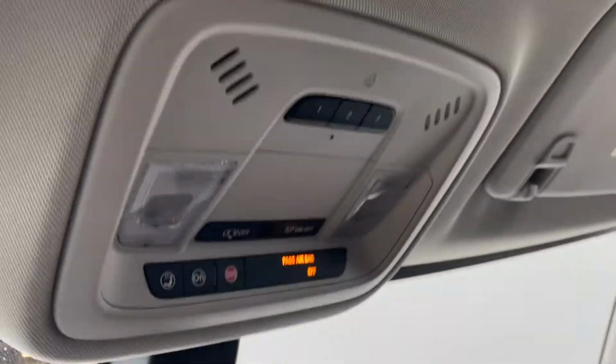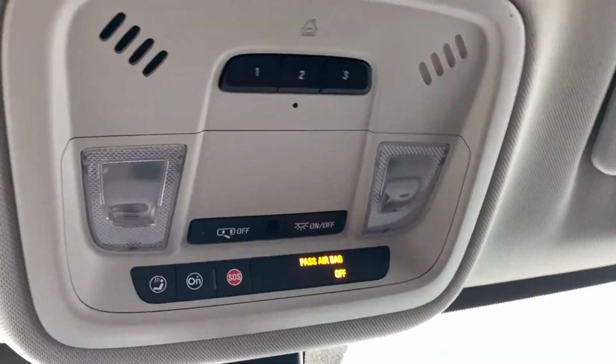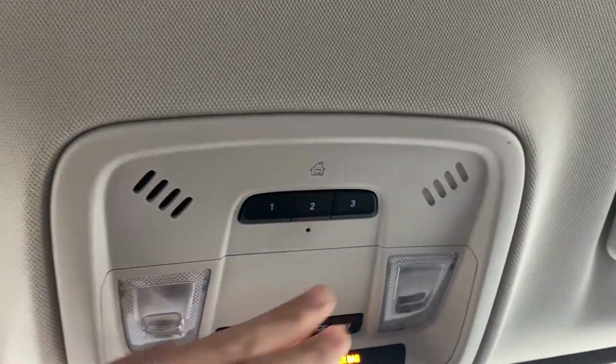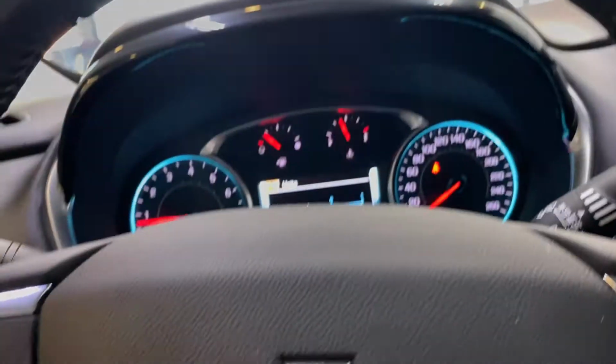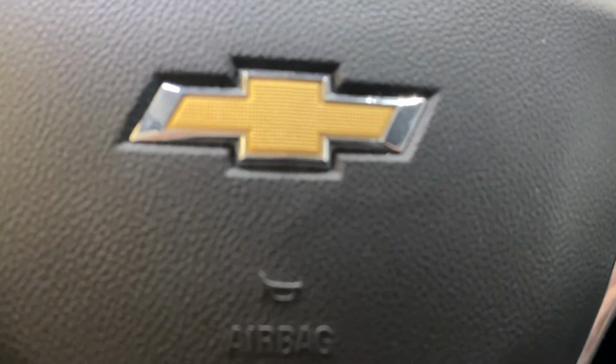Up to the mirror here, above the mirror you do get the OnStar buttons if you decide to get the OnStar, as well as your 3 garage universal door openers. Let's go take a look at the outside of this awesome Chevy Traverse.